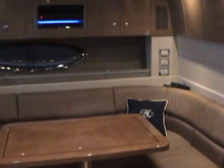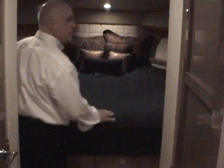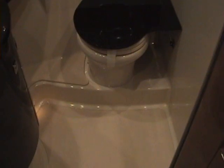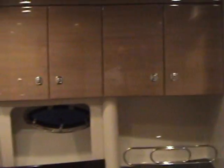As we move to the forward cabin, again you see the Ralph Lauren interior here. Another TV back here. You have cedar closets on both sides. This boat gives you the safe inside the closet as well, up top. And then in the mid part of the cabin you have your shower on one side. That's a completely separate shower in the 45. And then you have the head on the opposite side. Nice and big and roomy. Keeps the water away from the head.